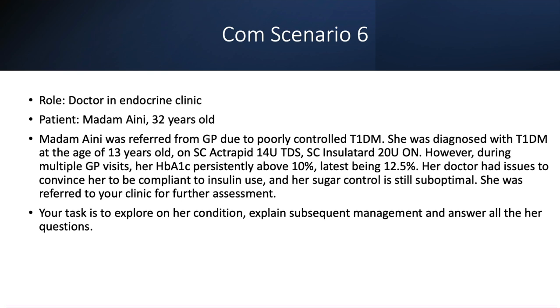It's just the initial part. I think you try to speak very clearly and loudly, which is very good. Maybe just speed up very slightly, otherwise it's almost perfect already. The way you counsel is good because you try to explore the issue of non-compliance, and what is the reason the sugar is not optimized despite injecting insulin, in which the injection site is one issue. Needle phobia is another issue. Another is frequent hypoglycemia. I think you managed to get most of the points.